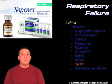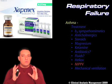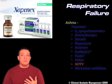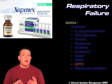And finally, when we talk about mechanical ventilation, the rules for asthma are just the same as the rules for COPD. We want to do whatever we possibly can to avoid intubating these patients if we can. Our whole focus in life is to try and avoid intubating these patients. If we've tried to rescue them by using beta-sympathomimetics and anticholinergics, we've put them on steroids, we've tried magnesium, we've tried Heliox, we've tried, say, a trial of non-invasive positive pressure ventilation, and they're still flailing, then obviously we have no choice but to put them on mechanical ventilation.